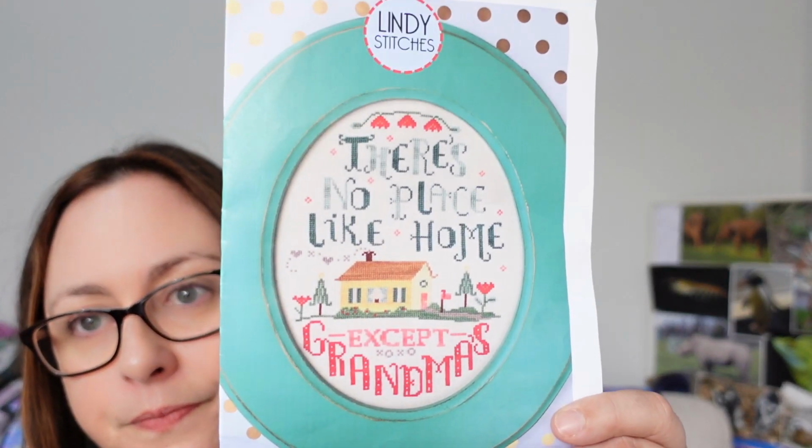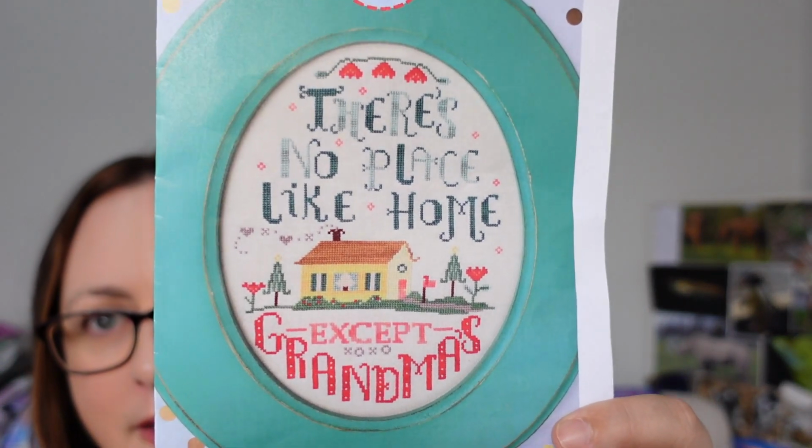Then I went through my stash and, not my stash, my pile of projects, I guess. And I pulled out another one that has not had much love, and it really needed to have some love. And I started on it and I enjoyed stitching it so much that I went on and finished it. So this is Except Grandma's by Lindy Stitches. That is how it's charted.